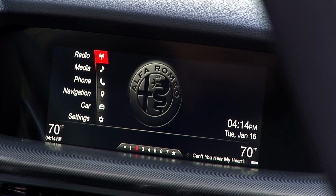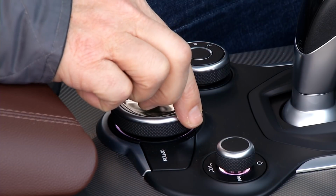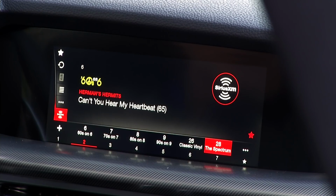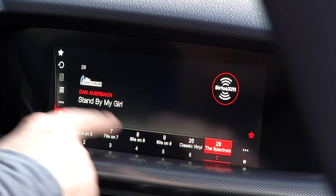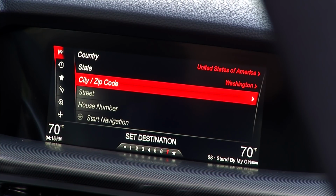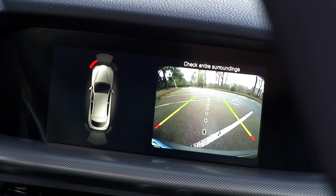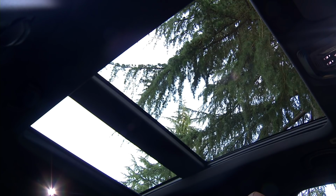User interfaces are important. I'm lukewarm on this one. I prefer touchscreens. It must be controlled by this knob. I can see the radio presets. I just can't tap to select them. Entering an address in the Navi system is tedious. Really, most people will use the standard Apple CarPlay and Android Auto that I'm not showing because I lost my cord. Attention sun worshippers, $1,350 buys this dual pane roof.